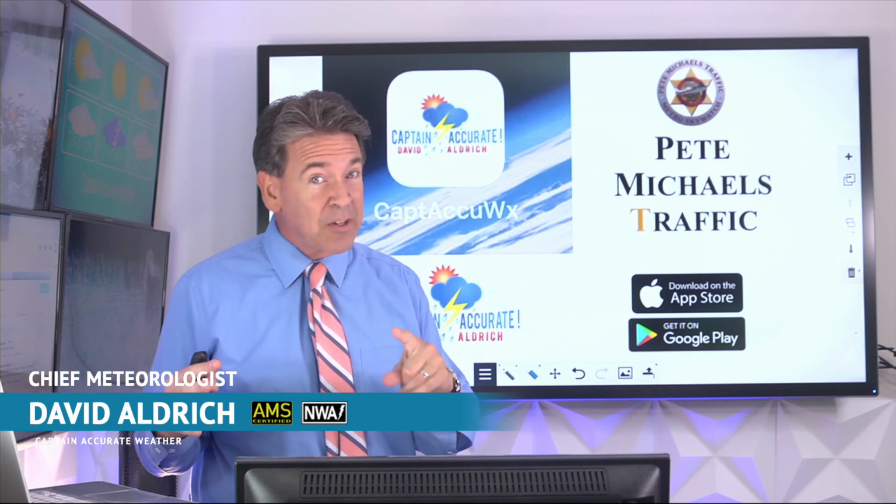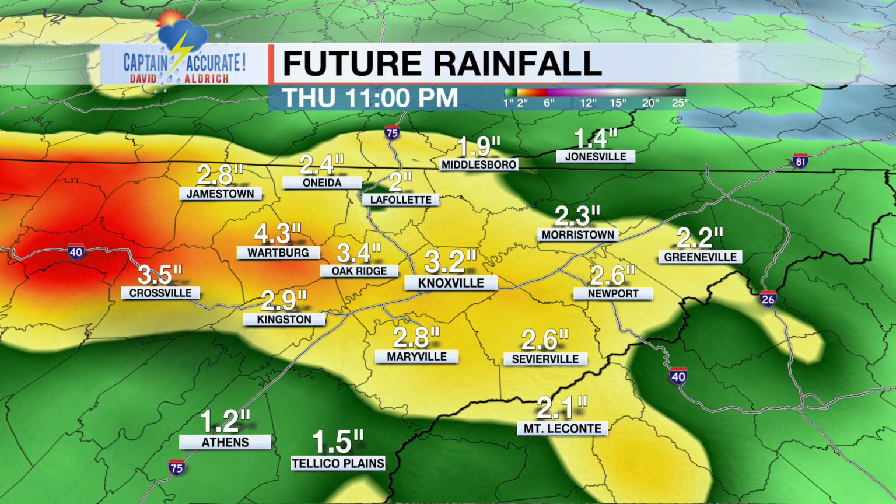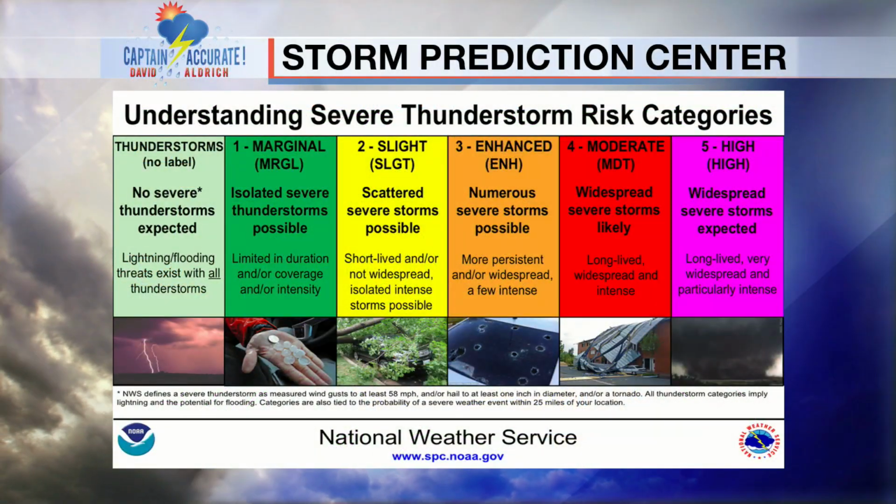There's a lot still yet to unfold with this storm. So again, Wednesday night, Thursday, put your antenna up, because we're going to see some activity that's going to bring in some heavy rain, possibly some severe weather. But this takes us to 11 o'clock Thursday. And if this, swinging for the fences, brings in 1, 2, 3 inches of rain or more, that'll catch your attention. It'll catch my attention.